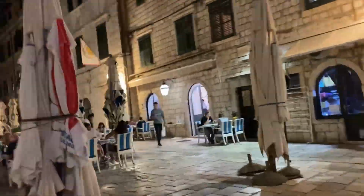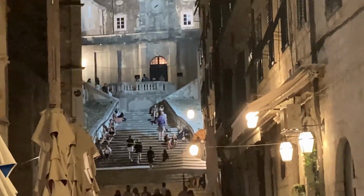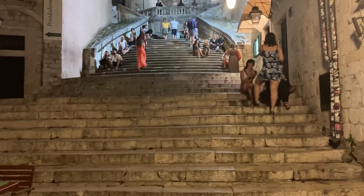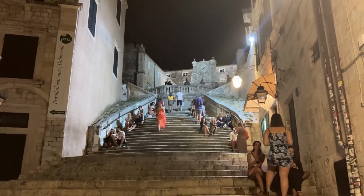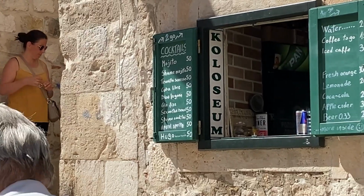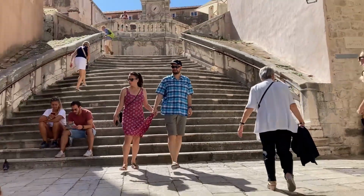As you glimpse through the next alleyway, you'll see the Jesuit staircase. If you're a Game of Thrones fan at all, this is where Cersei Lannister did her walk of shame down this staircase. You'll definitely recognize it. There's actually lots of Game of Thrones sites in Dubrovnik and around Dubrovnik. Lots of filming was done here. You can get tours if you're interested in that, and they'll take you around to see all the different sites.